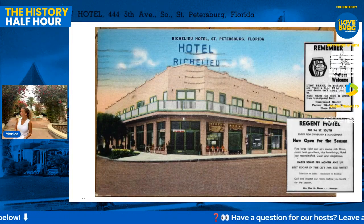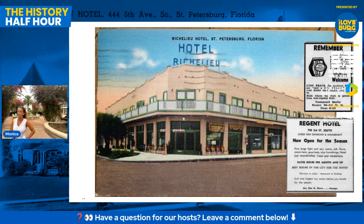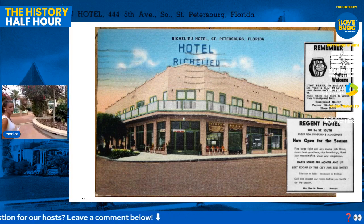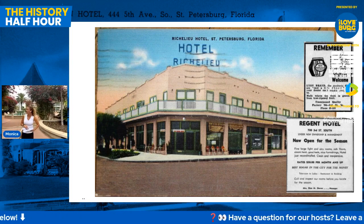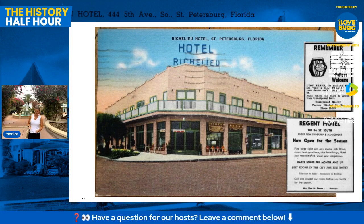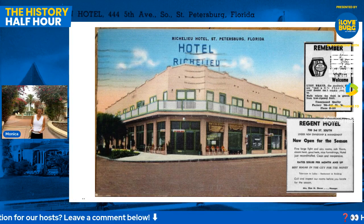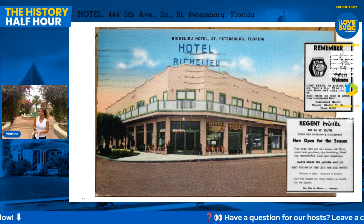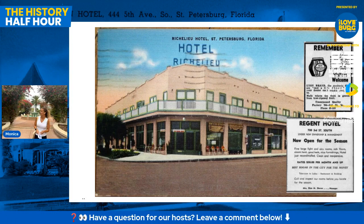This next picture is really interesting because this actually sat on the corner by the Pointer Library, where the Pointer Library is today. This is the Hotel Richelieu, and it's hard to imagine something like this down there, but it was one of these typical two-story storefront buildings. The upper floor had 55 hotel rooms that were seasonal, and there was a barber shop and several other things in there. So that gives you an idea of what this area was like before the city started thinking bigger.